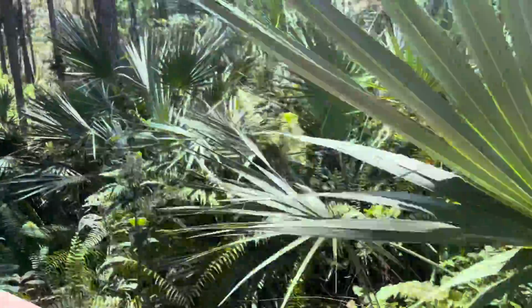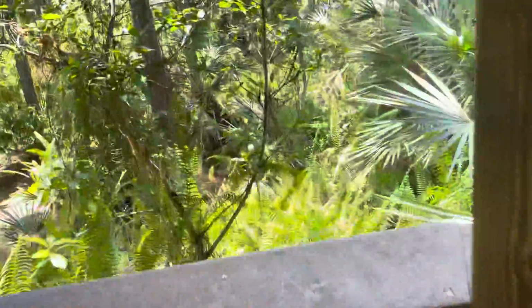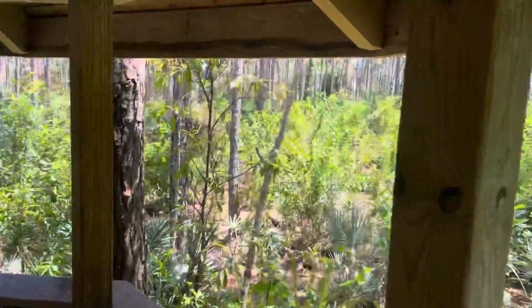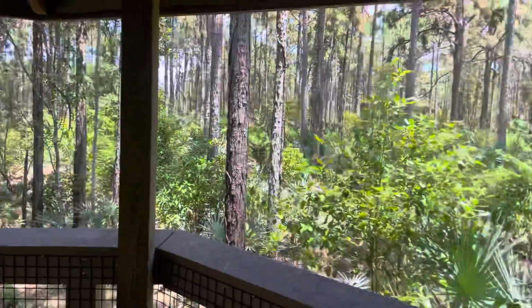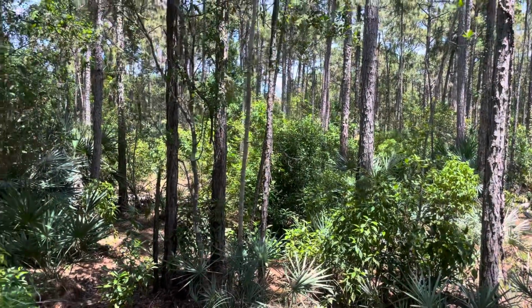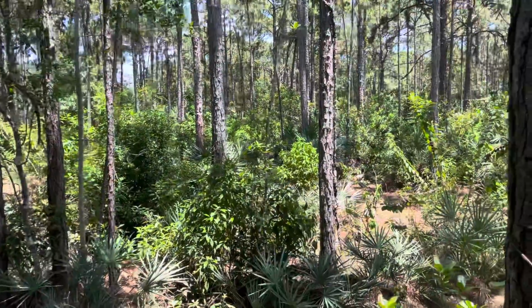Here are saw palmettos again. So you see saw palmettos there, you see pine flatwoods there, and as you make your way around, you will see the cypress swamp. However, as we've said now, it is dry, the wet prairie, and the wet prairie areas further back are dry as well.